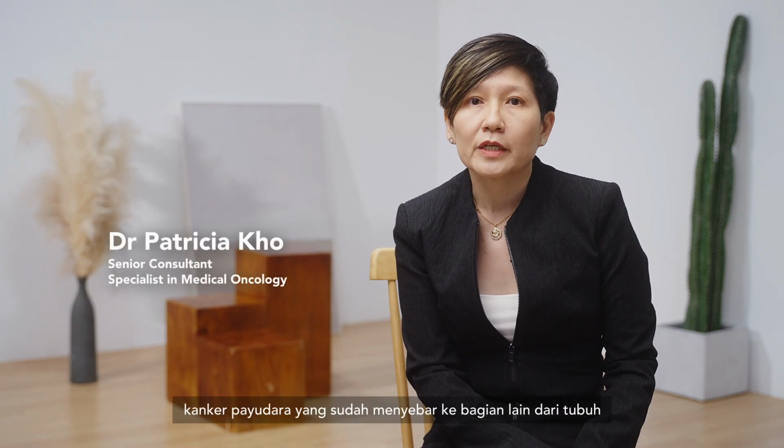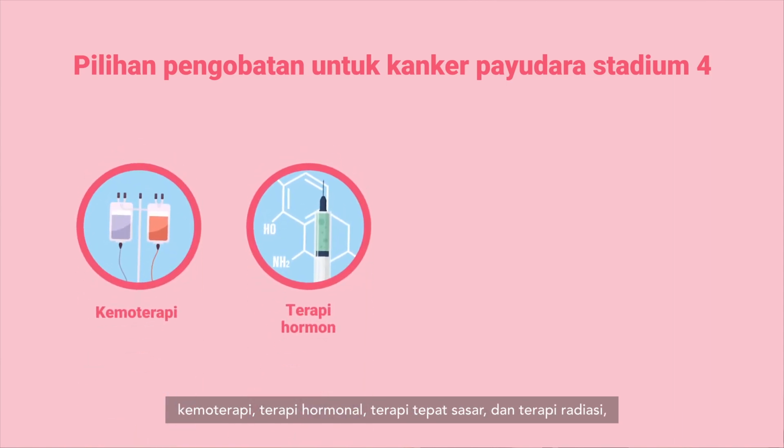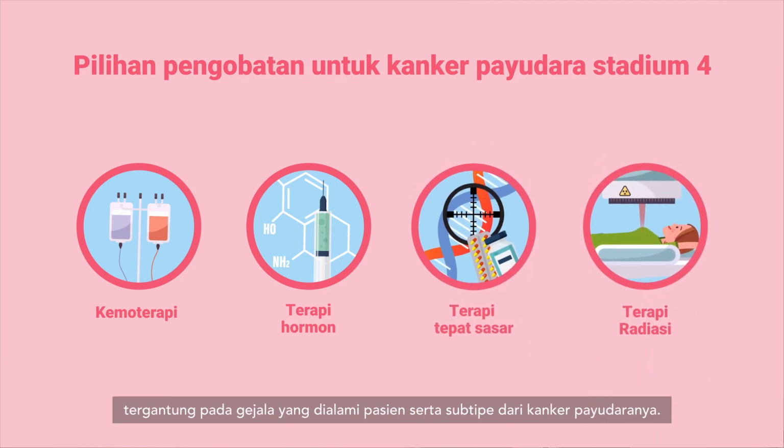Stage 4 breast cancer refers to breast cancer that has spread to other parts of the body, such as the lung, liver, bone, and sometimes even the brain. The treatment options for stage 4 breast cancer include chemotherapy, hormonal therapy, targeted therapy, and radiation therapy depending on the symptoms of the patient and the subtype of the breast cancer.